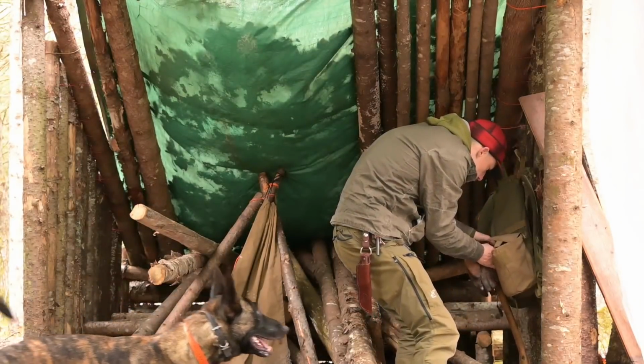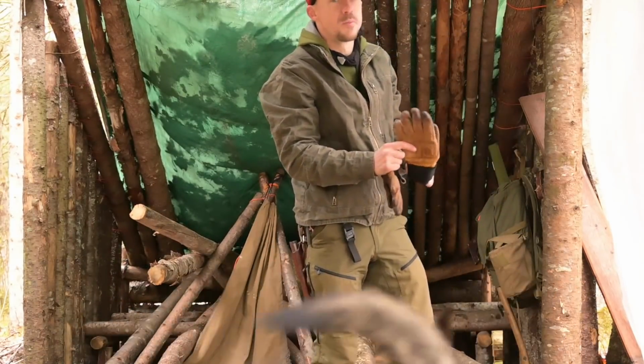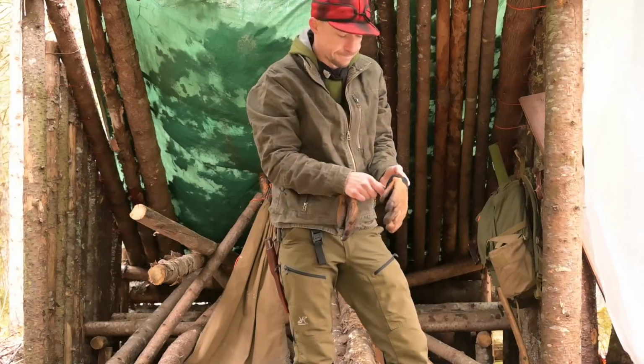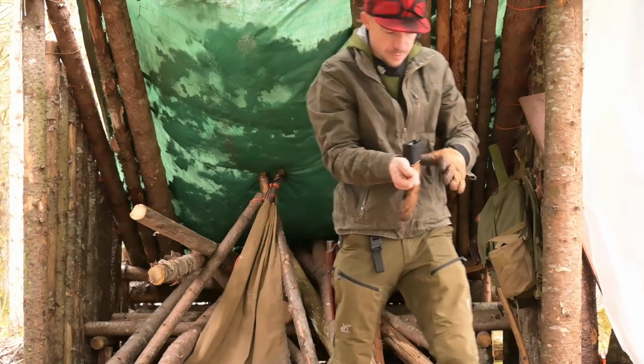It's getting a little chilly, so I'm gonna grab my gloves before we start to work. You know, I'll probably put this door up too. Yep, point proven.